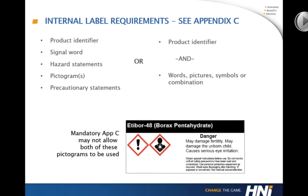So this is a comparison again. On the left-hand side you have the information that was required on the old right to know standard. So you have a lot more information that has to be on it. Maybe too much information is a bad thing. So that's kind of the mindset they're going with here. So they're simplifying it down and making it more streamlined, so that they just have the pictures and the most specific words needed.